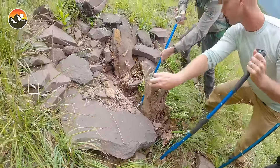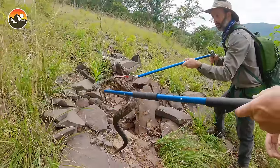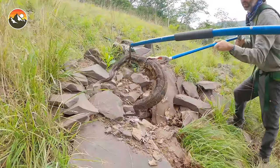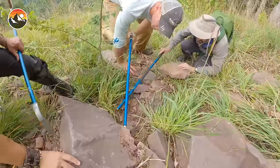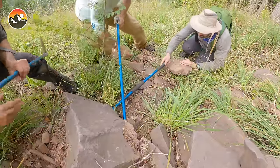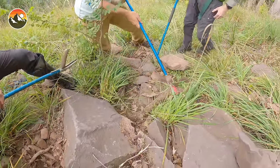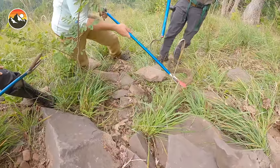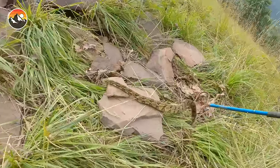It's a big snake. Oh my God. Hold him. Wow, that is a huge rattlesnake. Okay, do we have another bag with us? Yep. Okay. In total, we were able to secure three snakes, one of which appeared to be a gravid female. This is incredibly exciting for the future of this population. Beautiful. And to ensure she does not get stressed, we immediately release her back into the rocks.